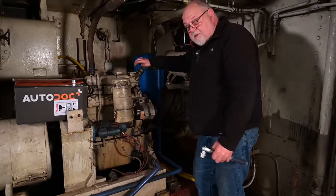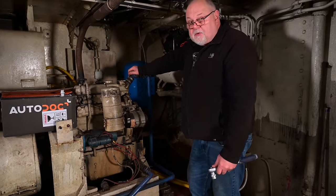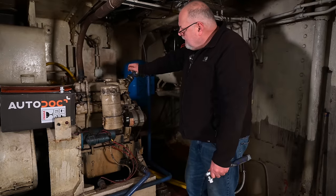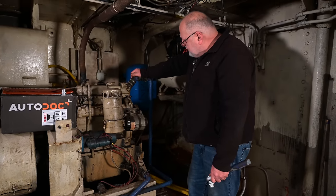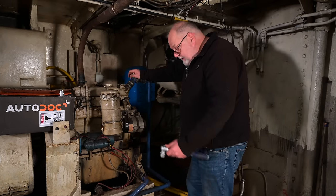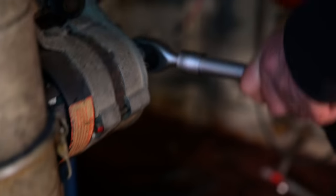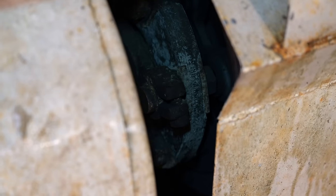A lot of people have asked whether this generator turns. We originally thought it may just be stuck. Taking the filler cap off, there's plenty of oil around it. The simple thing would be to turn it. We can't get directly onto the crankshaft, but if we put a socket on the alternator and just press down on the alternator belt, lo and behold, it's turning and there is compression.